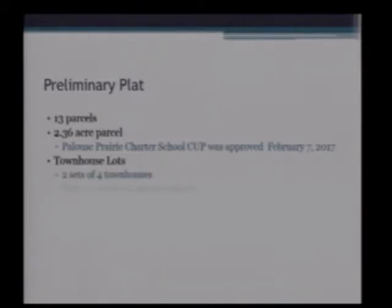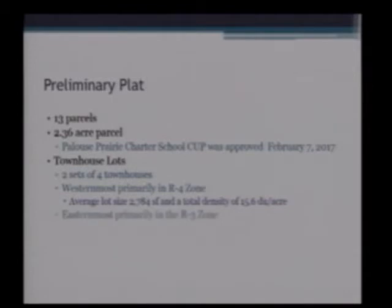The townhouse lots, we've got the 2 sets of 4. The westernmost are primarily in the R4 zone. So looking at the average lot size, those are around 2,700 square feet with a total density of 15.6 units per acre. Easternmost is primarily within the R3 zone. We've got average lot sizes for those, which are a little bit bigger. They're about 3,200 square feet with a total density of 13.3 dwelling units per acre, and they meet that 14.5 dwelling unit per acre limitation, more importantly, on those lots.